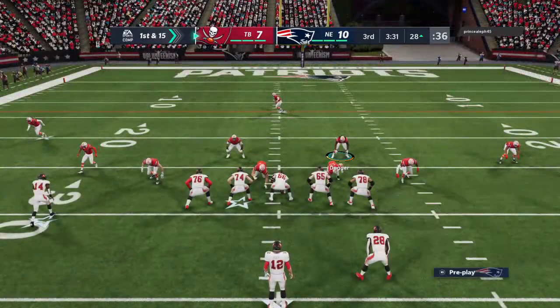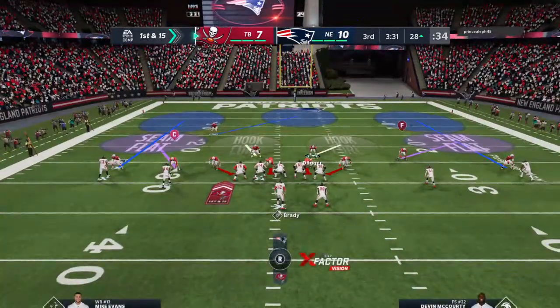The delay of game backs him up 5, 1st and 15.